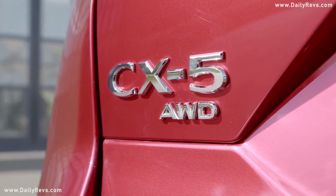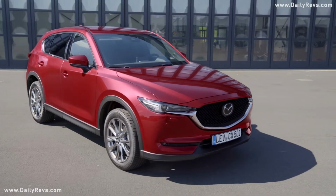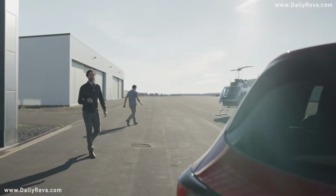We've taken the CX-5 as it was and we've been refining on the technology side and on the design side. So it became even more mature as it was before.